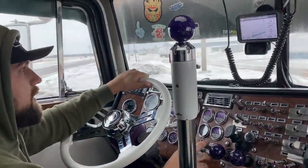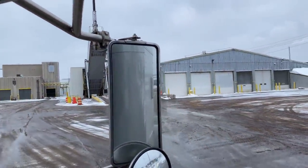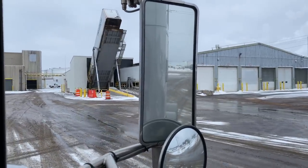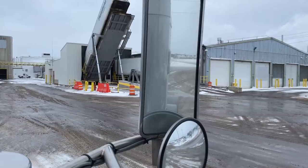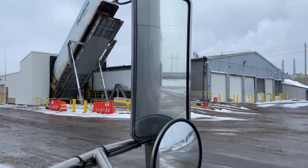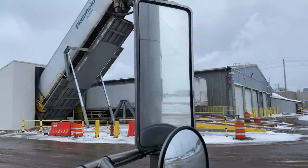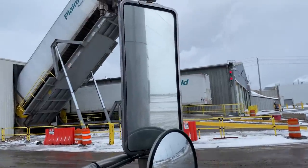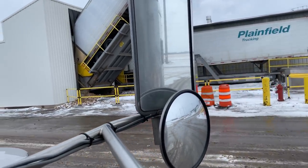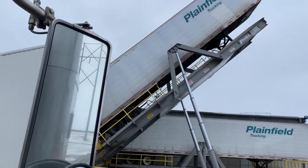And then you can see on the right hand side here the big, I don't even know what you call that thing. They backed the trailer on there anyways. The tipper. And then they just pick it up like that, and then all the potatoes roll out the back. As you can see, they get a little overspill there. Can't believe they waste potatoes like that. Something a little different.